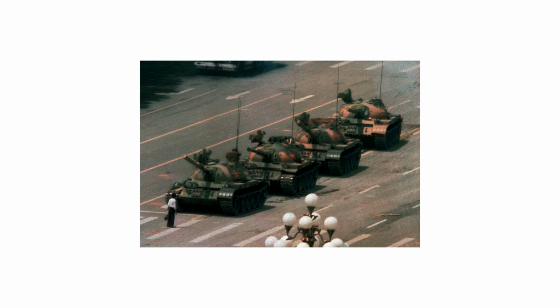There's a very famous photo by Jeff Widener called The Tank Man, and it was taken back in 1989 in the Tiananmen Square protests. To me, that's an iconic example of a timeless photo. But I feel like historical significance is only one of the aspects it takes to make a timeless photo.